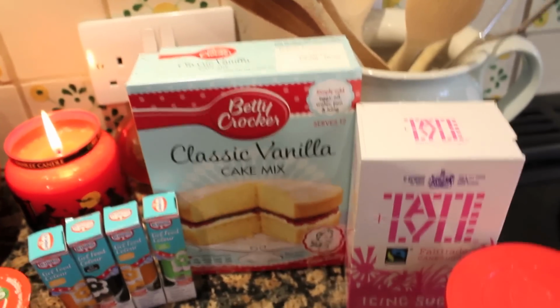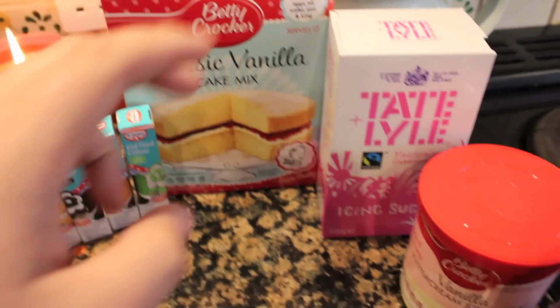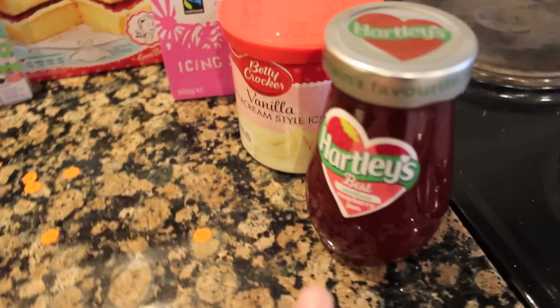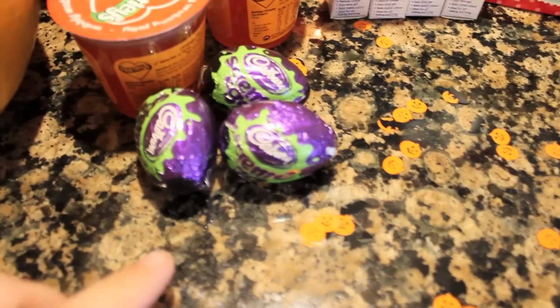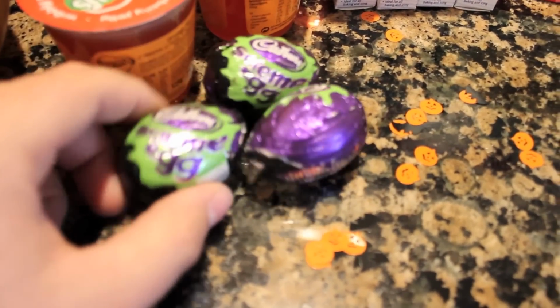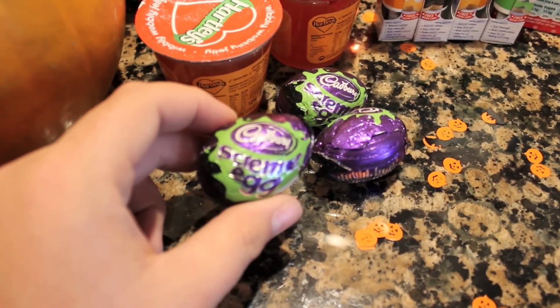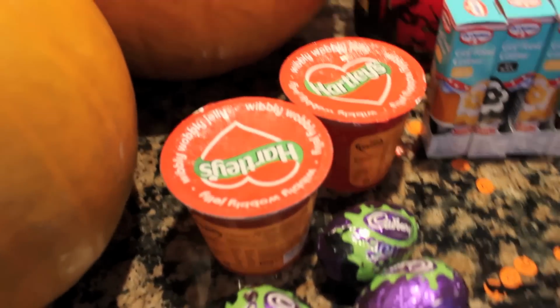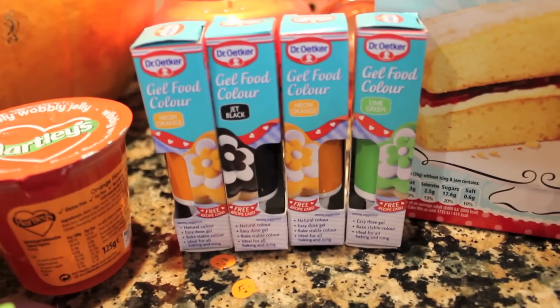Right, and this is what I'm going to be cooking today. I've got the classic vanilla cake mix, some icing sugar, some vanilla buttercream to put inside, and some raspberry jam. And I saw these on the way around at Tesco's, which I thought was pretty cool. Scream egg! And I got some wibbly wobbly jelly, which is a little surprise that I'm going to do later. And I got all the food colourings as well.